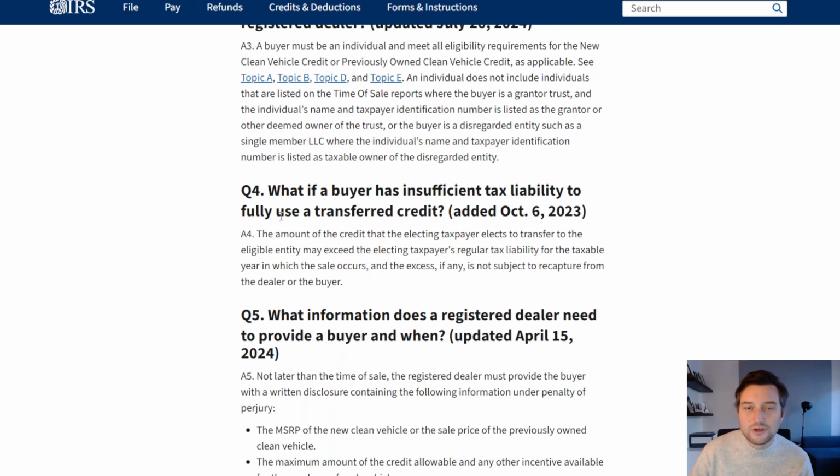We talked about this earlier, right? What if the buyer has insufficient liability to fully use a transfer credit? This goes back to that issue of if you've got a $7,500 credit when you do your return, what if your tax liability is only $3,000? Well, you can use the $7,500 against the $3,000, but the extra $4,500 just gets lost, so you have no real benefit from that. That's been an issue from 2023 and going back prior years.